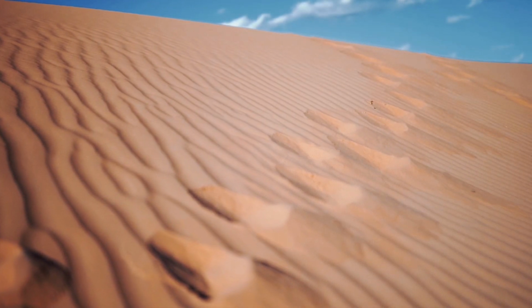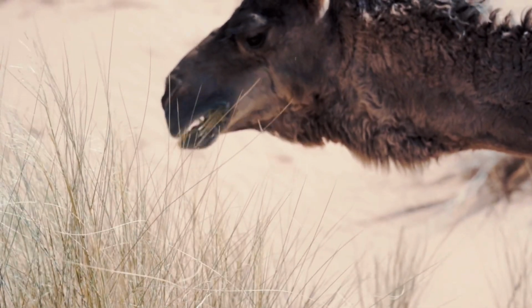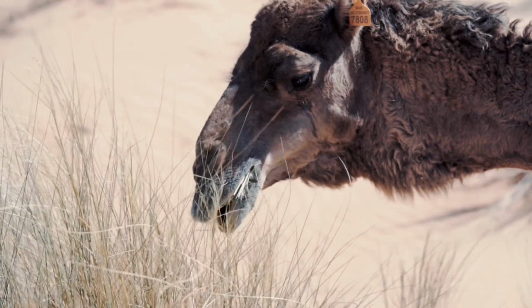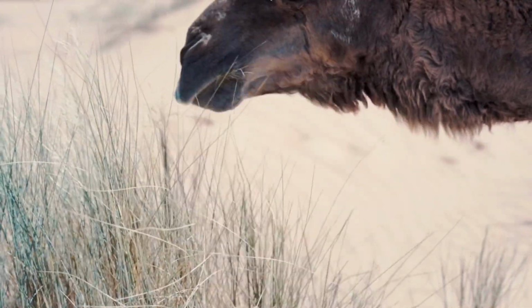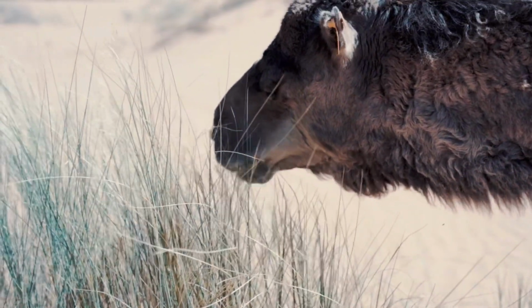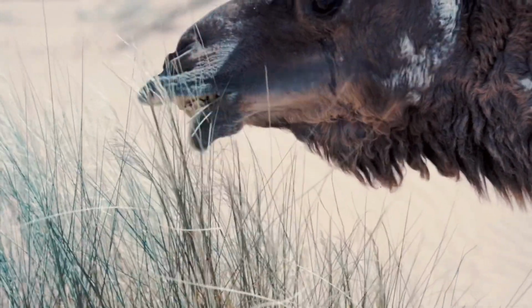The Sahara Desert is the largest desert in the world. Its topographical features include not only the iconic sand dunes, but also characteristics such as arid mountains, plateaus, sand and gravel-covered plains, shallow basins, and deep oasis depressions.